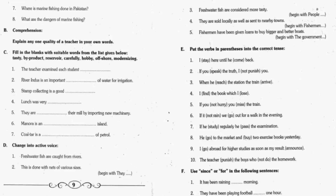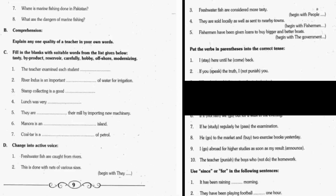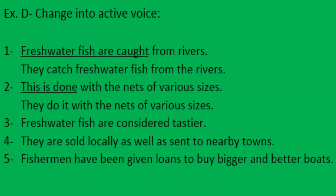I am giving you the solution, but you may pause the video here, solve this exercise, and then you can match your answers with the answers given to you by me. Here you are.